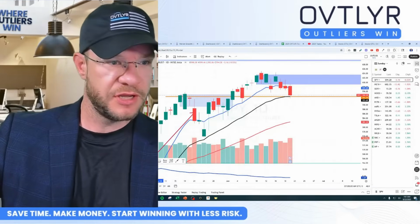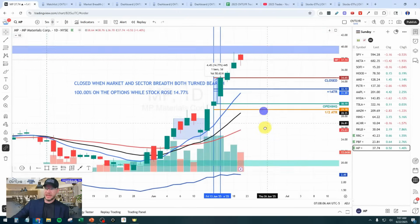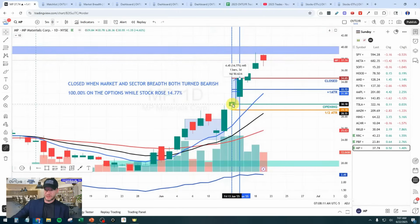So first one, let's start with MP. Now, MP was a huge one. MP was giant. I got on it on Friday the 13th. And then on Monday the 16th, literally the next trading day, it was up 15%. Now, this was a huge move, but the market and the sector breadth both nosedived.